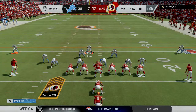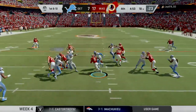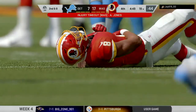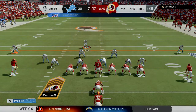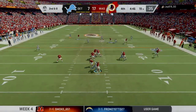Let's get this. Watch safety creep. They'll start out on the ground with Jones. And not a whole lot to speak of there as they'll bring him down shy of the 20. And now time will be called here as we've got an injured Redskin down on the field. Well, he gets attended to. We'll step aside.